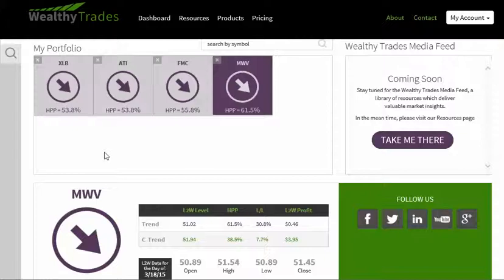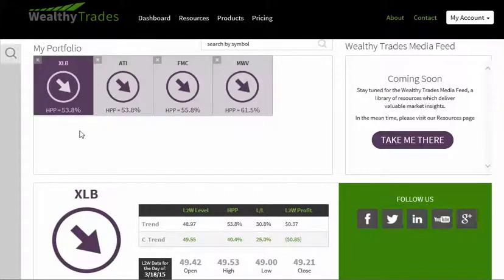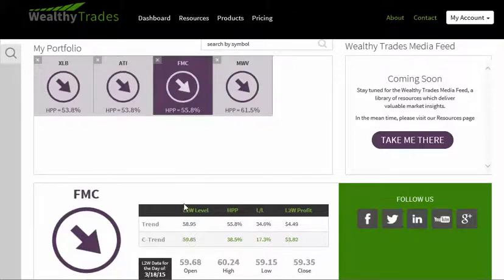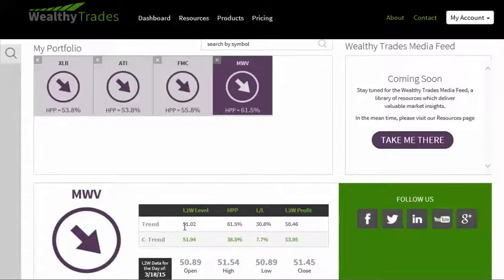So the best 3 stocks within the material sector to go short in is ATI. The plan on ATI is short at the open, short if it hits the expected high, or short if it hits the expected low. FMC, same thing, short at the open, short if it hits the expected high and the expected low. And MWV, you can short at the open, short if it hits the expected high, and you can also short if it hits the expected low. I just wouldn't. I'm not as confident in that one as I am the others.